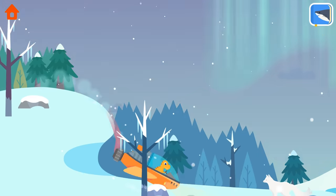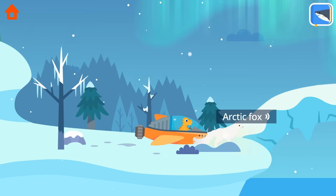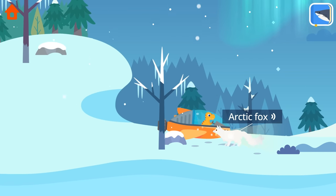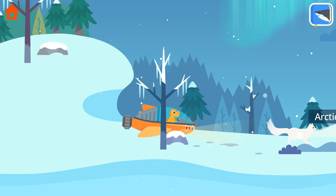Arctic fox has really good ears. When it hears small animals under the snow, it jumps and punches through the snow to catch them.